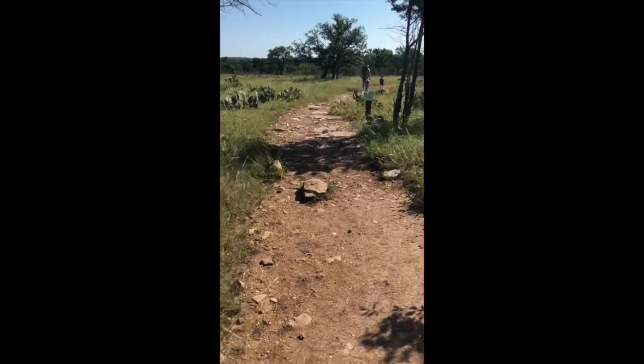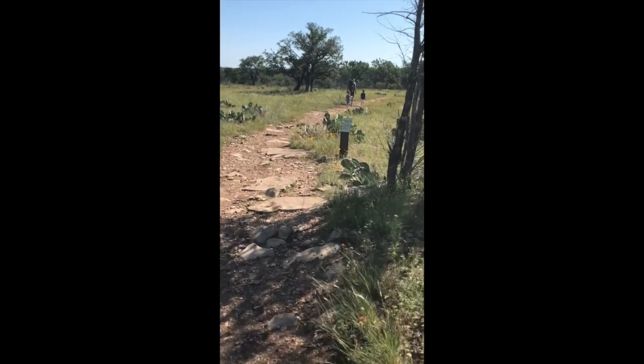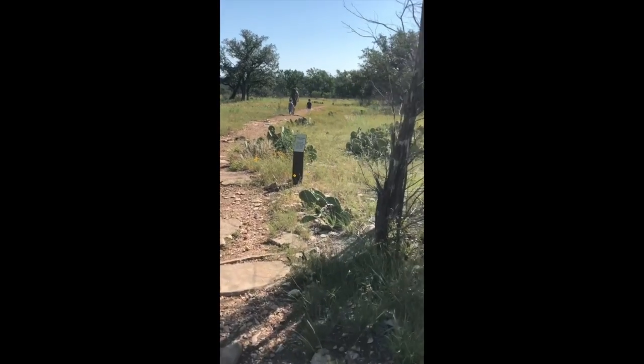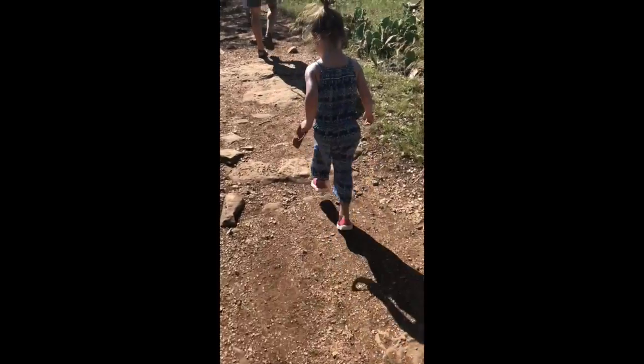Colorado Bend is a state park. We didn't have to pay an entrance fee, but you do have to go to the headquarters to get a sticker for your car. If you have small kids, it's worth the effort getting up early, getting out there early, beating the sun. Once we got all loaded up and sunscreened up, we started hiking.